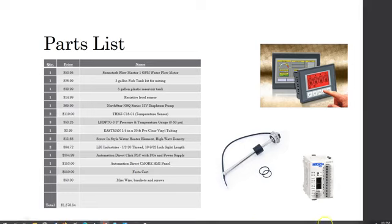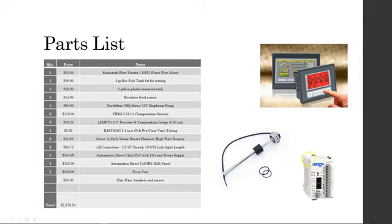So for an example, we use these Click PLCs from Automation Direct. And if you have been around education long enough in the automation or electrical engineering or whatever applied engineering programs, you're probably familiar with Click PLCs because they're $69 a piece, and they're very effective.